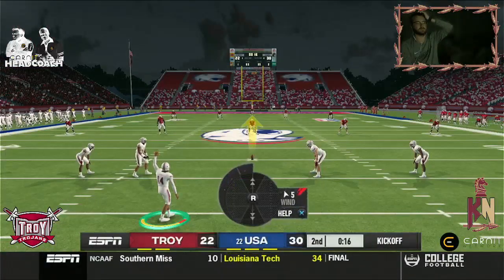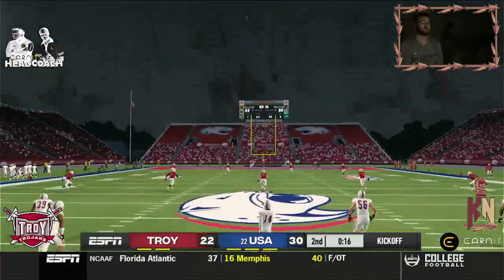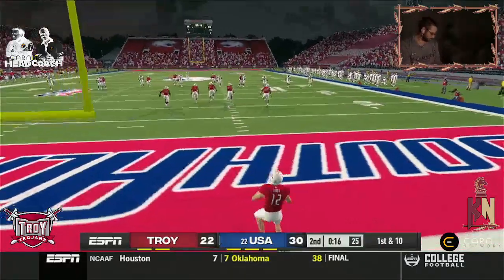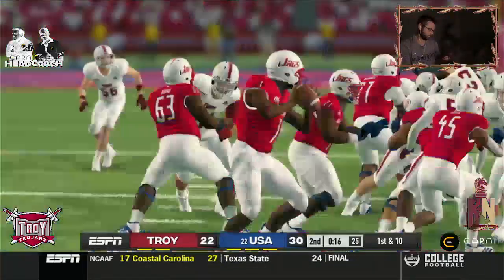Harris, ready to kick. He really got a hold of that kick. This one's going to be down in the end zone for a touchback. Well, the points are coming like snow flurries in the winter.